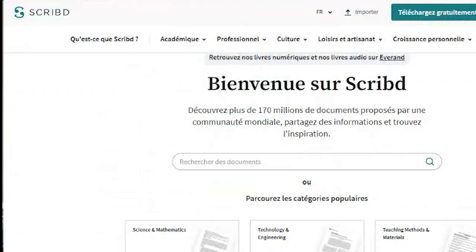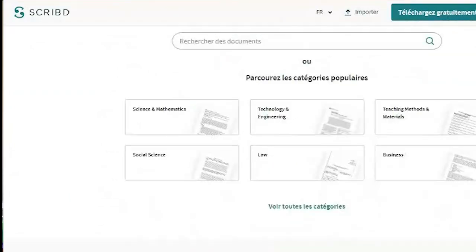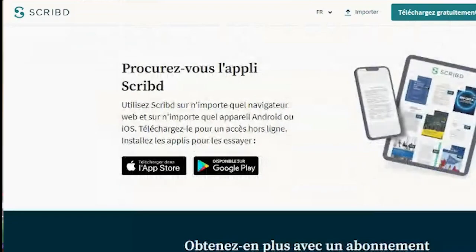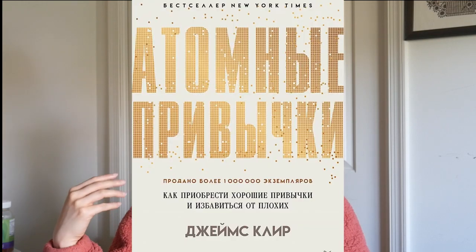Scribd is a great resource. I think it's about $11.99 per month, but it does come with a free trial and they do have PDFs of different, more advanced books that were originally in English. For example, I found the book Atomic Habits in Russian there.